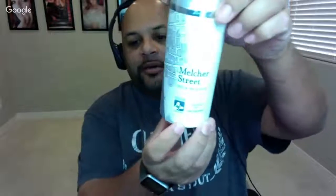I'm just trying to do a quick review before the Patriots and the Steelers come on. Anyway, this one is Melcher Street India Pale Ale. It's hard to see with all that reflection, but that's the beer. It's Melcher Street IPA from Trillium Brewing, which is one of the beers that Tom sent. Thank you very much once again. This one's 7.2%.